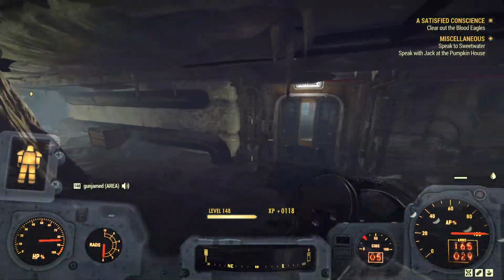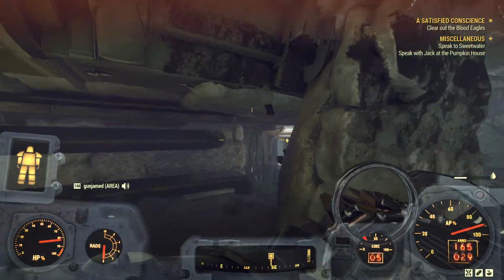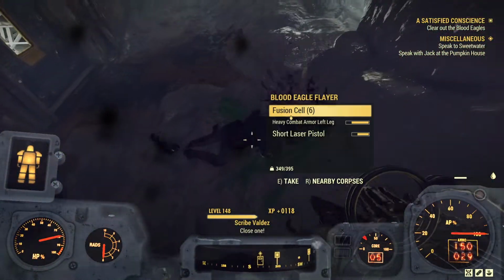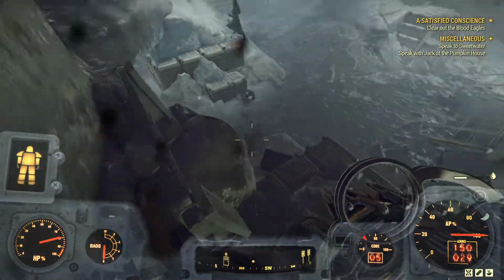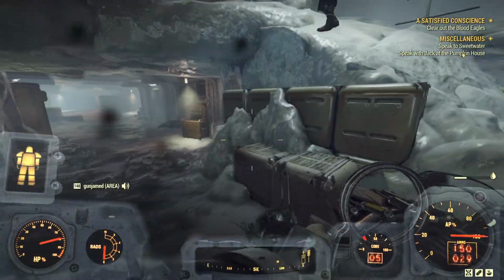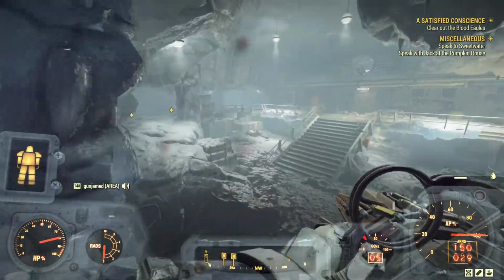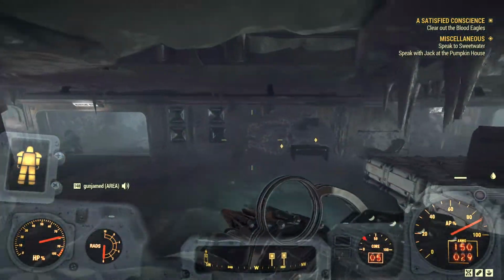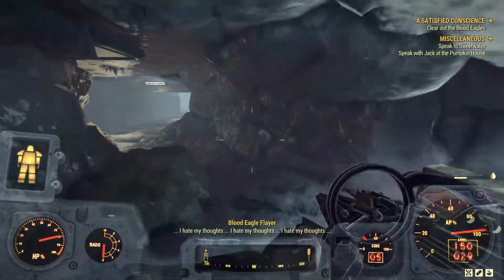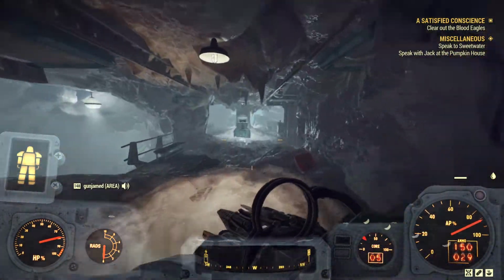Come on. There we go. Oh my gosh. Okay, that's someone else. Headshot. Where's the other body? There it is. Loot. Skyrim looting. Where are we going? Clear out the blood eagles. Two over this way. First floor, second floor. I hate my thoughts. Really? Let's see. Mainframe chamber.